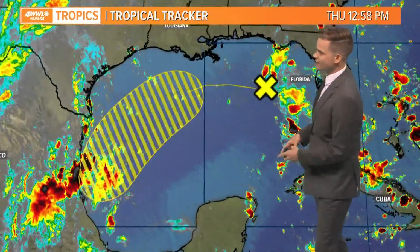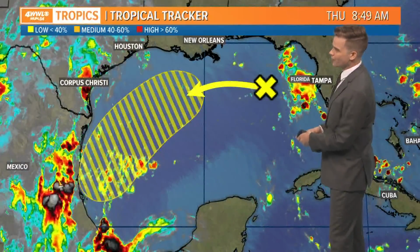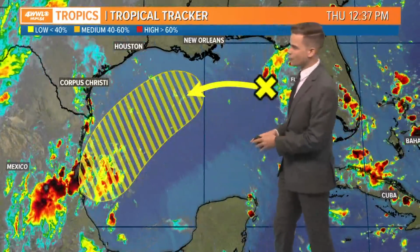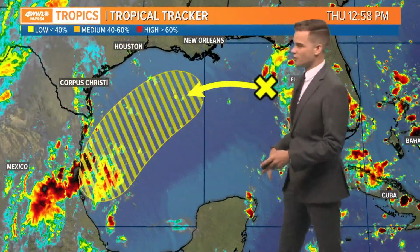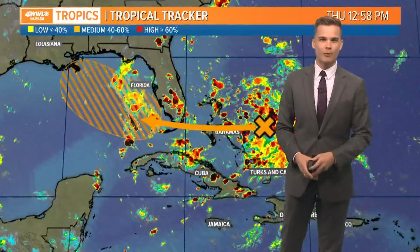The first one we're watching is this disturbance already in the Gulf. You can see it just towards the west of Florida there. It has a low chance of development as it moves towards the west and then towards the south eventually. So chances of this developing into much are very low, at least in the near term, but has a better chance as we go into the beginning of the work week as it moves towards the south, kind of off the Texas coast. So we'll be watching that.